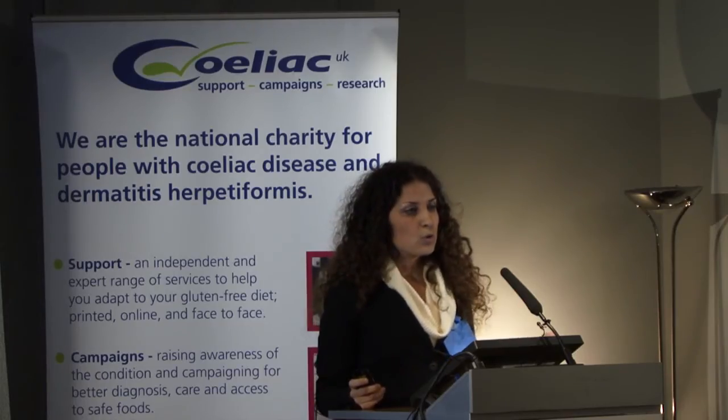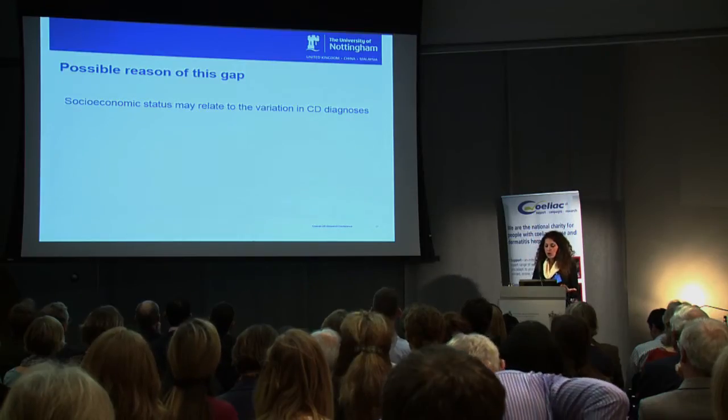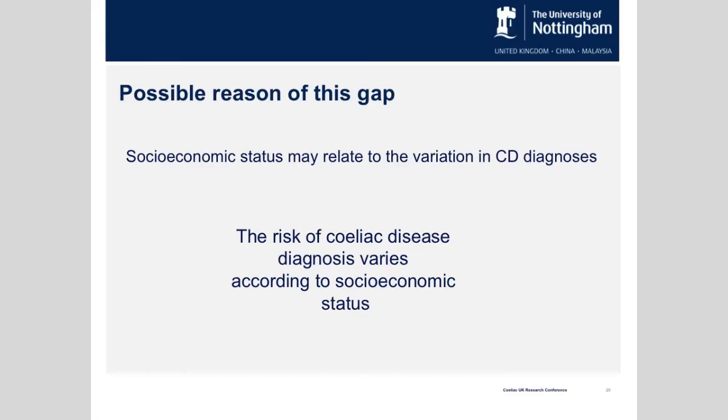Different factors could be implicated in this gap. For example, socioeconomic status may relate to the variation in celiac disease diagnosis. So we can imagine that the risk of celiac disease diagnosis varies according to socioeconomic status.